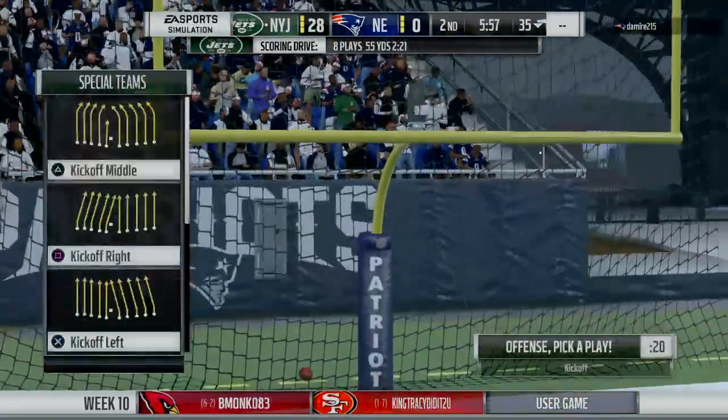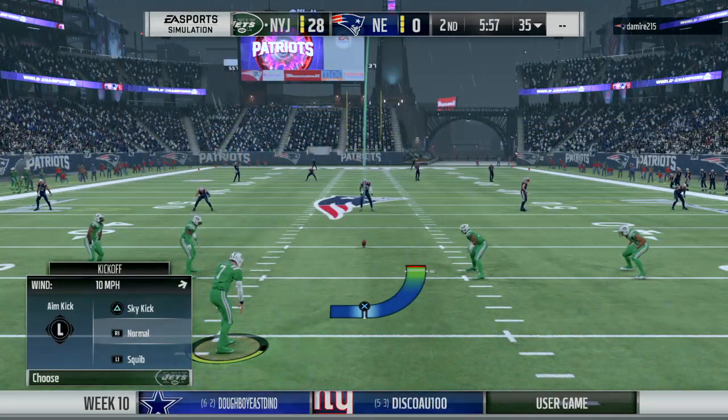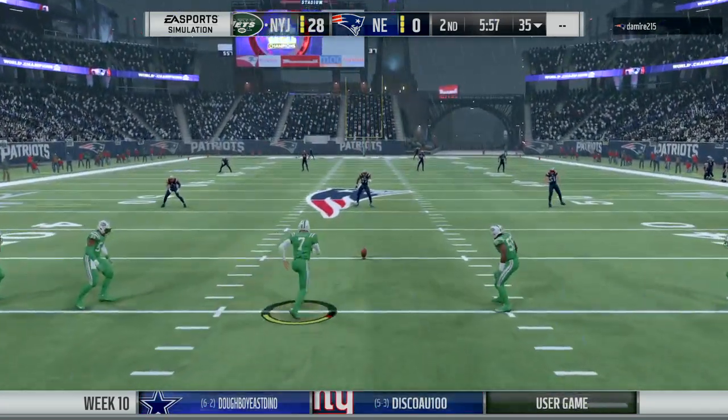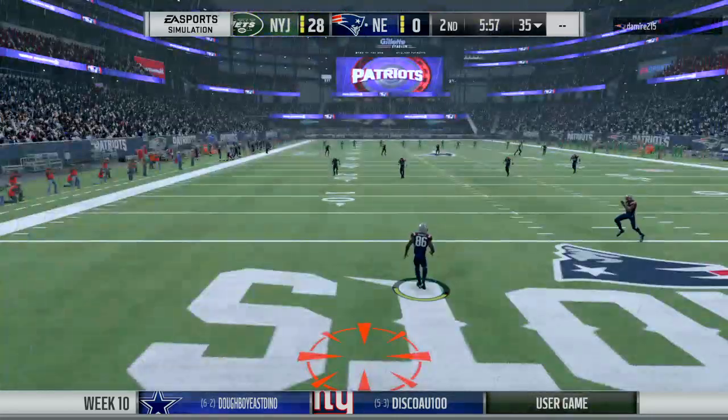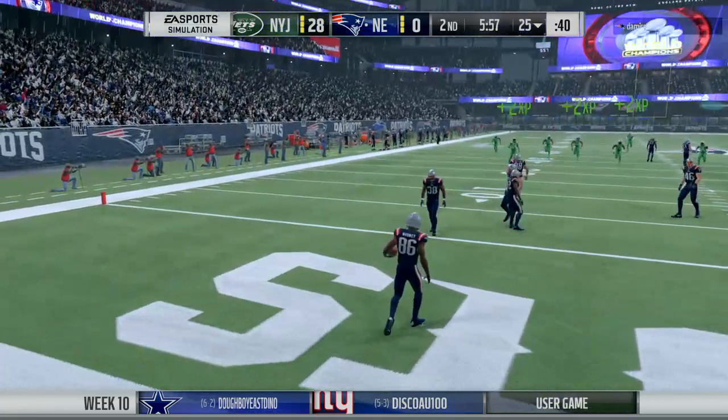And he knocks it through. Kickoff now as he'll kick this one away. And no return on this one as the fair catch is signaled for.